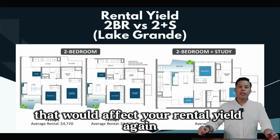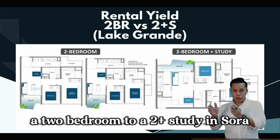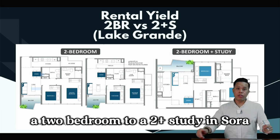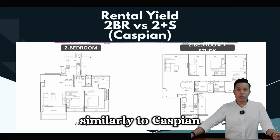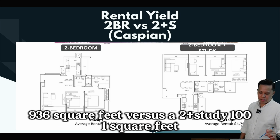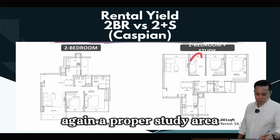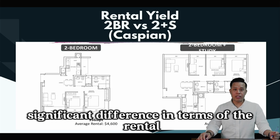That would affect your rental yield again, because the jump from a 2-bedroom to a 2+ study in Sora would possibly be a little bit on the higher side. Again, similarly to Caspian, the 2-bedroom over on this side 936 square feet versus a 2+ study 1001 square feet. Again, a proper study area does not have a significant difference in terms of the rental yield.